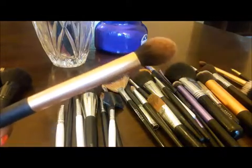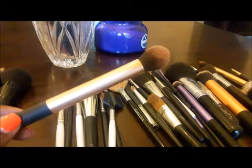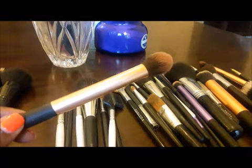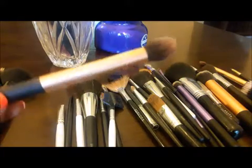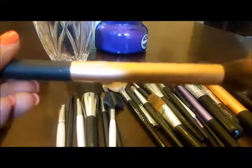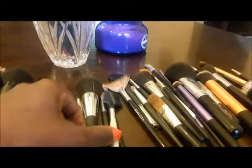And this is a contour brush by Real Techniques. And I don't use this for contouring. I actually use this to apply powder underneath my eye when I highlight my eye, underneath my eye with concealer. I apply a powder and I apply it with this, and I love it for that. So although it says contour brush, I don't use it for contouring. So I found another purpose for it, and it works really well for that for me. So I'm definitely going to keep that brush.